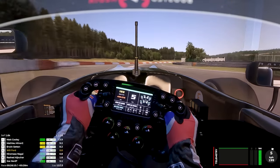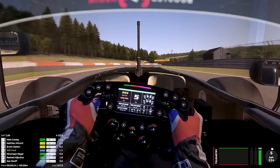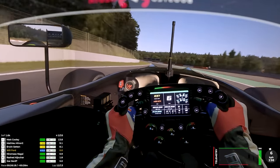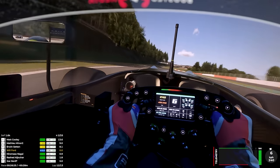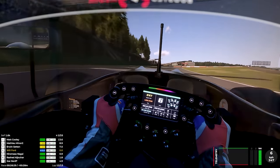Tires are still feeling okay, the fronts are alright. The rears are definitely more slippery than they were for the first few laps of the race, but nothing like what we had in Circuit of the Americas a couple of weeks ago. So I've still got a bit of confidence, and he's almost a second behind now. Coming into the final lap, let's see what we can do.